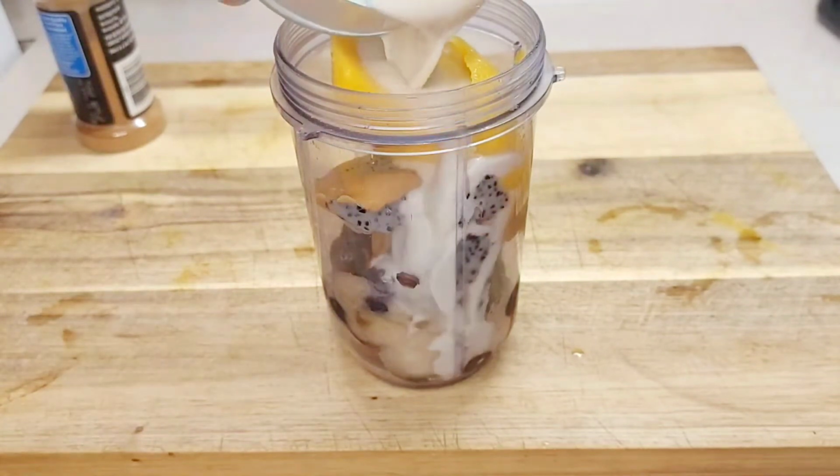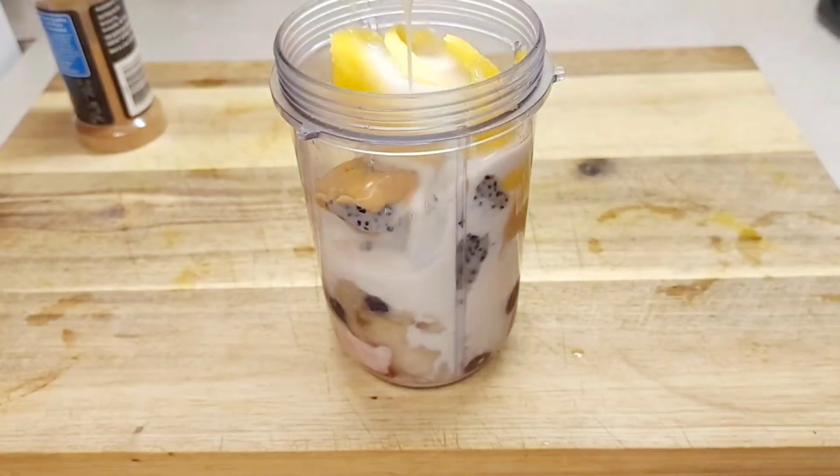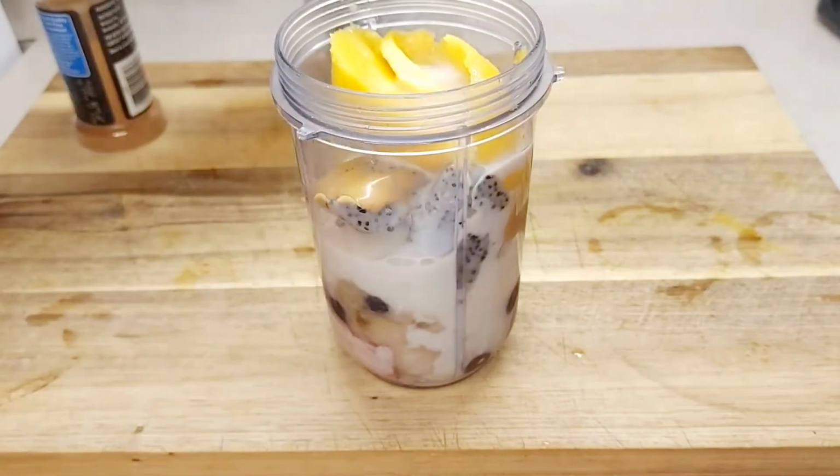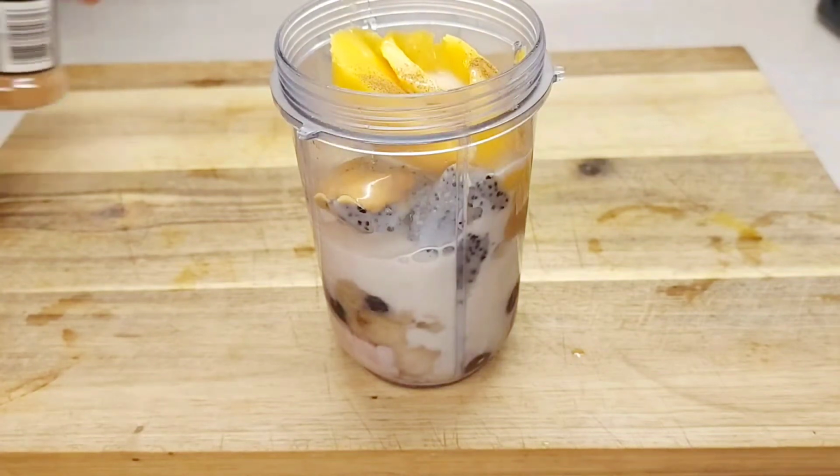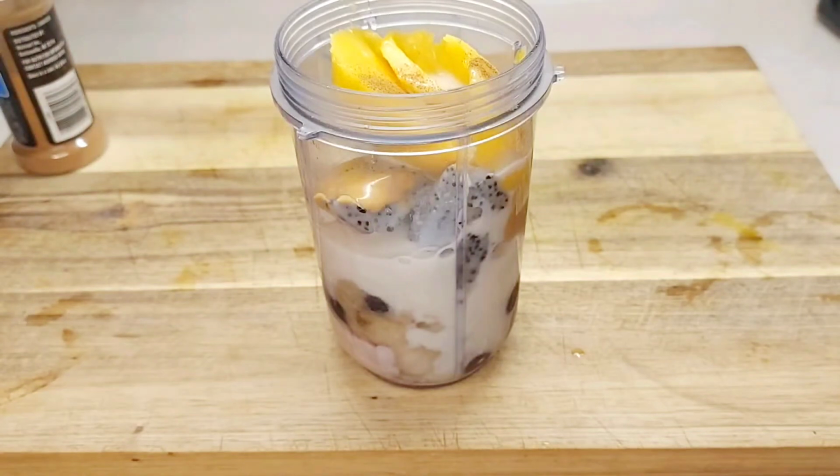Then let's pour our milk in. And then we'll just have a sprinkle of nutmeg, no more than a quarter teaspoon, if so much. And then we'll get to blending.